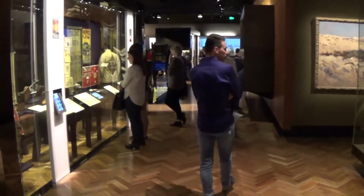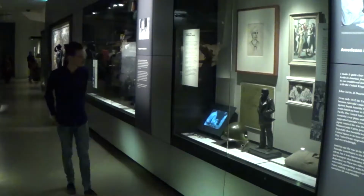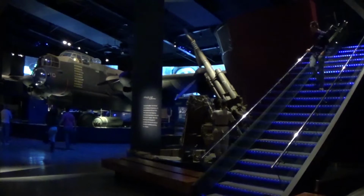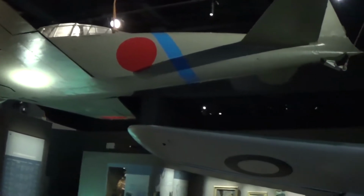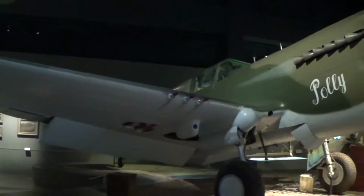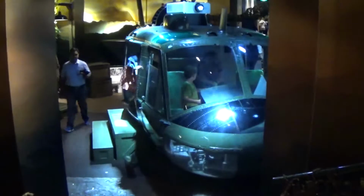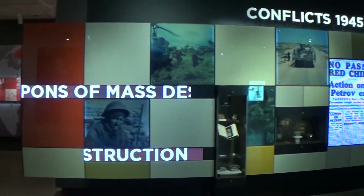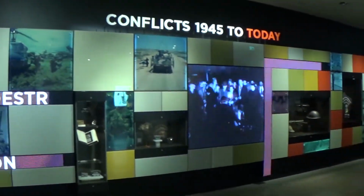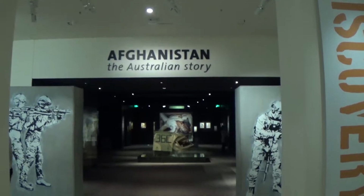In the west wing of the memorial is the World War I exhibit, and in the east wing is the World War II exhibit. Other exhibits include Anzac Hall, featuring G for George and World War I aircraft, the Aircraft Hall, exhibiting planes used by all sides during World War II, the Discovery Zone, an interactive exhibit for kids to explore and learn about Australia's involvement in war. Conflicts 1945 to today features Australia's involvement in global conflicts since World War II, and Afghanistan, the Australian story.